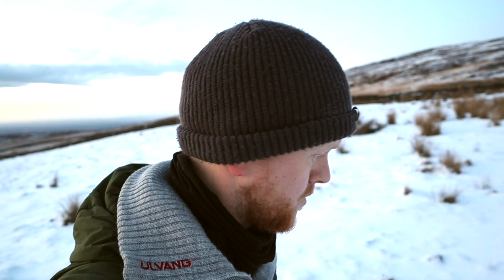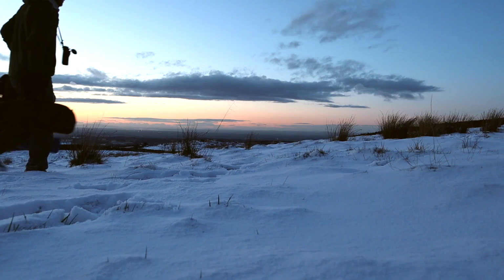But I want to go a little bit further back though, because I really don't want to spook them tomorrow. I want them to be comfortable. I'm going to walk around a little bit and see if I can find the best place to put it. I need to hurry a little bit because it's getting darker and I need to be able to see a little bit.